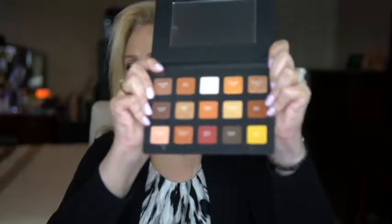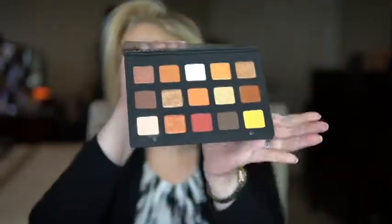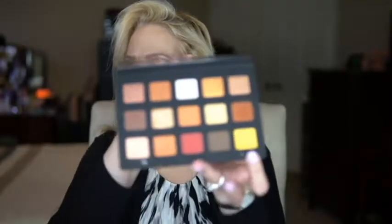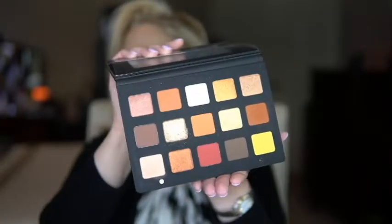To protect these shadows. And then the next palette is the Natasha Denona Sunset palette. I have played with both of these Natasha Denona palettes already. And on this one, the shade names are actually on the protector thing, so I don't know if I can lift those up with the protector on it. Yeah, that ring light's gonna mess with it. So we'll just lift them up. Let's take a look at the shades. All just kind of orangey, except for this one, which on camera looks like a fluorescent yellow green, but in person it just looks yellow. Actually quite similar to the other Natasha Denona palettes that I have, but they're pretty.